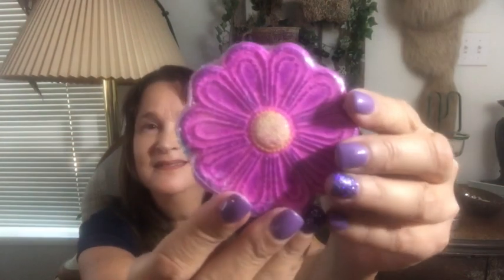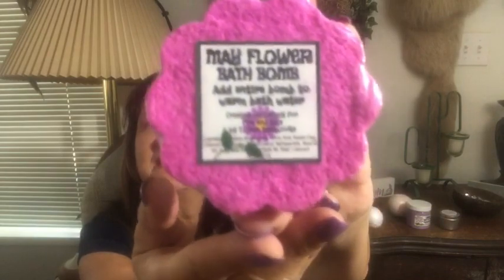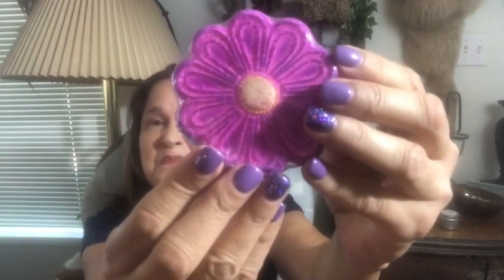And then, ooh, how pretty is that? This is a Mayflower bath bomb. Add bomb to bath water. It's hard to read because it's in a different font, but what a cute bath bomb. And the nice thing is, I said, these make great gifts. I still haven't found a card yet.